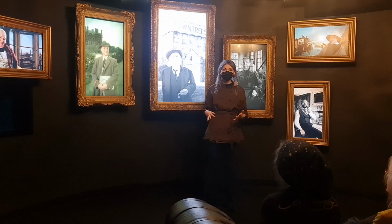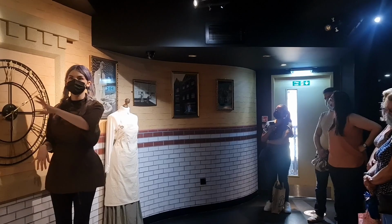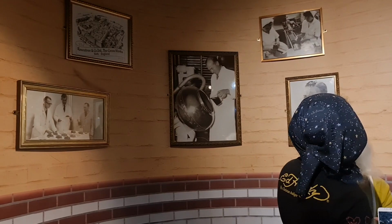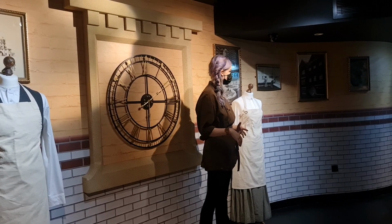And as you can see, we've got loads of cool photos, all documented in history, of the different people that used to work in the Rowntree's, Terry's and Craven's factories. We have two replicas of the uniforms from the Rowntree's factory, and we also have the clock from the Terry's factory. You might recognise this because it's used on all the apps. Do take a look.